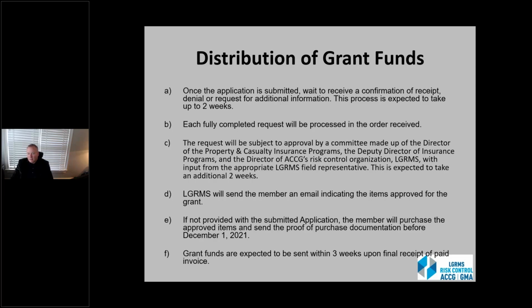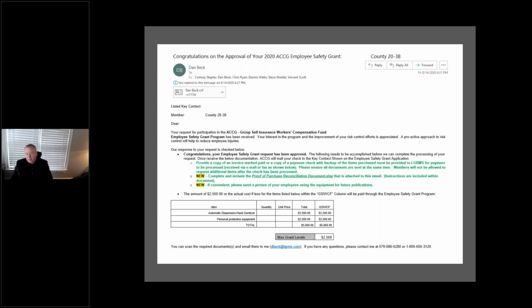Again, let's see, all proof of purchase needs to be sent to us by December 1st. And again, we like to get these processed before the end of the year. So by doing that by December 1st, we'll be able to get those processed within the month of December. And then grant funds will be expected to be sent within 3 weeks upon receipt of the paid invoices. So this is an approval email that I'll send to the insurance contact, and we'll talk about that a little bit later. Pretty standard language.